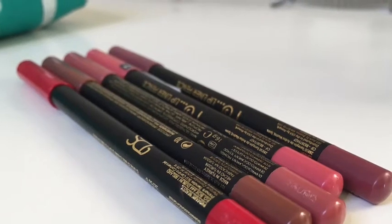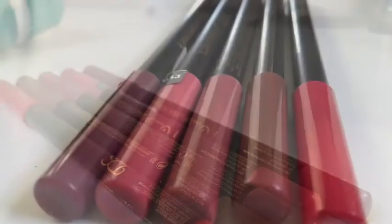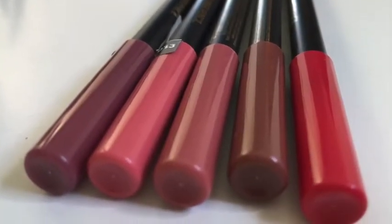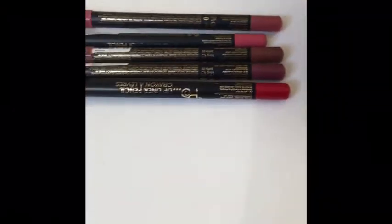Hello lovelies, today I'm going to show you the lip liners that I got from Primark. Overall, there were 6 shades, but I got 5 shades that I liked best. So, without further ado, let's get started.